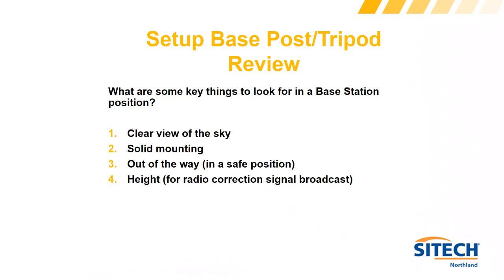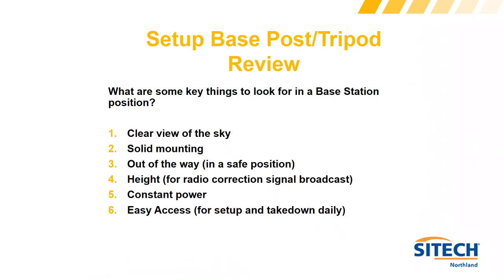And then height, so make sure it's good. If you can get it high in the sky, the higher the better. That way you're getting good satellite signals, and the radio correction signal is able to broadcast. And make sure you have constant power, so it's not dying on you while you're working. And then easy access for setup and takedown daily.